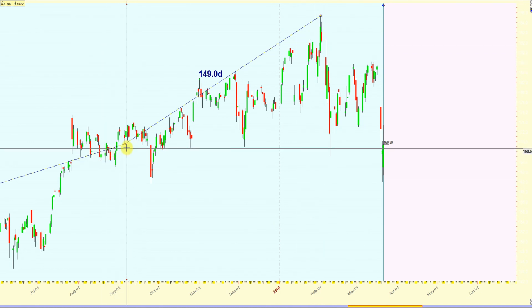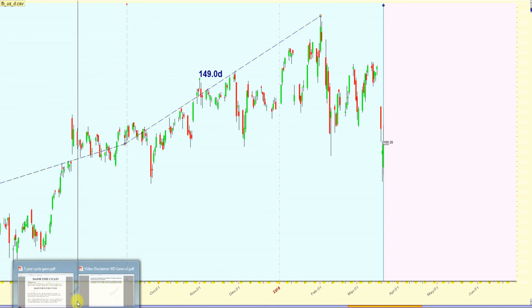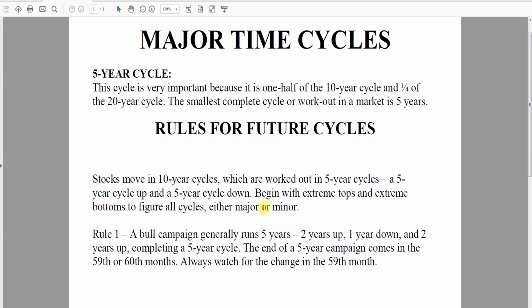The 5-year cycle just kicked in. And according to Gann, it could be that time is up.